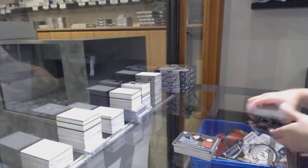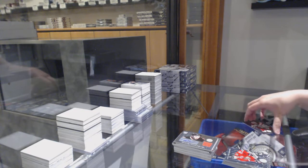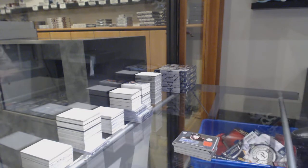This is why I love Totally Certified. Look at my base pack, my base pile compared to my hit pile. It's crazy.